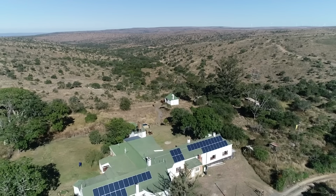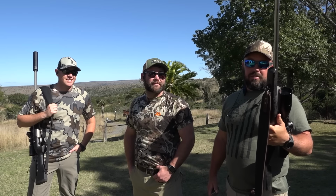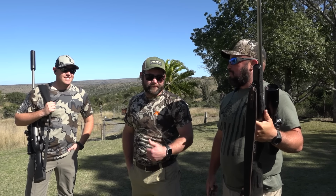Rifles are awesome, crisp trigger. Oh man, got some good equipment. Smooth, great scope. Love it.